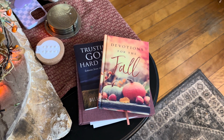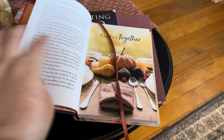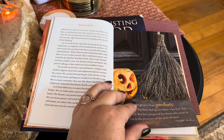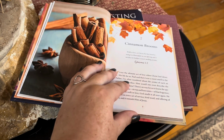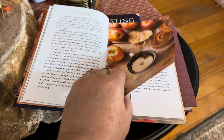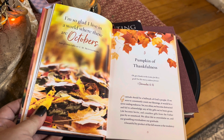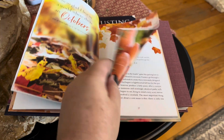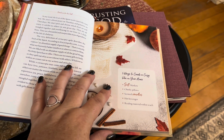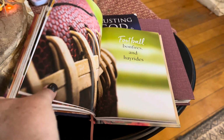And then here, I just got this year, and I've been looking through it. It's Devotions for the Fall. I got it off Amazon, and it's a really good read. So it has like some religious passages, and then some really beautiful illustrations. So I've been really enjoying this. I'm so glad I live in a world where there are Octobers. But it gives you like recipes and different things you can do, like here, 5 ways to create a cozy vibe in your home, which I've done all those. So yeah, it's just a really fun book, and it was less than $10.